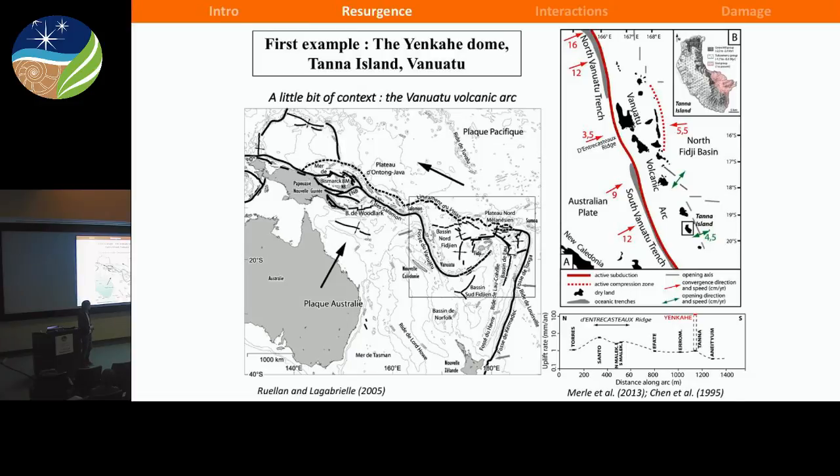This is a very fast convergence, 12 centimeters per year at the latitude of Tanna Island in the southern segment of the volcanic arc. This active convergence is also linked to a general tectonic uplift that has been estimated through emerged coral terraces, in the range of 1 to 3 millimeters per year. This is two orders of magnitude smaller than the kind of processes that we are interested in. Here we have the Yenkahe Dome, which is uplifting at 15 centimeters per year.